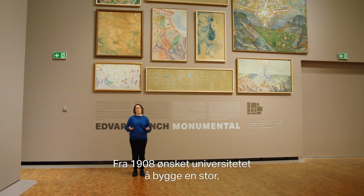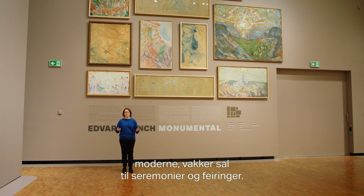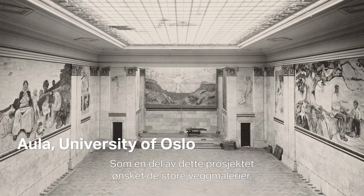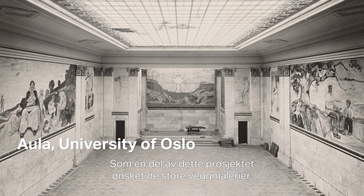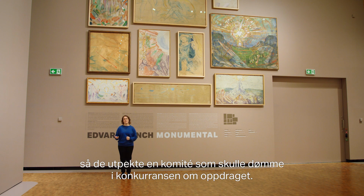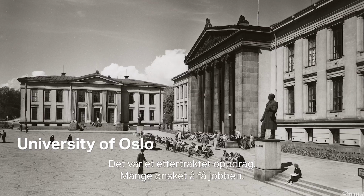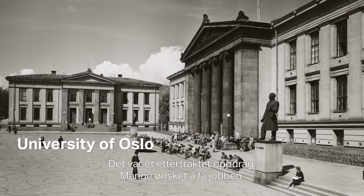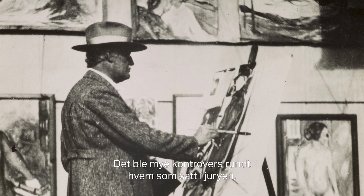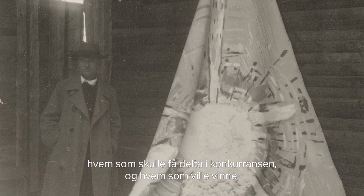From 1908, the university wished to build a large, modern, beautiful hall for ceremonies and celebrations. They also wanted, as part of this project, to have murals on the walls. So they put together a committee to judge a competition for this commission. This was a sought-after commission. Many people wanted it, and it became quite the public controversy in terms of who was on the jury, who would be invited to even join the competition, and who would win it.